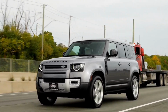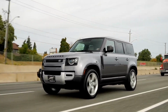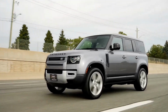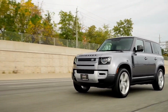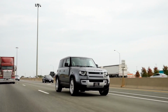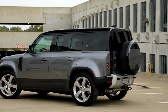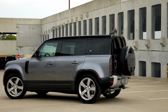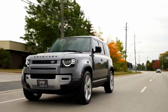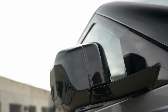X. The X trim is offered on the Defender 110 and 130 with the P400 engine. It brings back the off-road features that were lost in the X Dynamic SE trim and adds orange brake calipers. Head-up display, displays important information in your sight line on the windshield. Leather and fabric upholstery. More power adjustments for the front seats. Heated second and third row seats. Upgraded cabin lighting. Digital rearview mirror, allows you to see out the back even with a fully loaded cargo area.